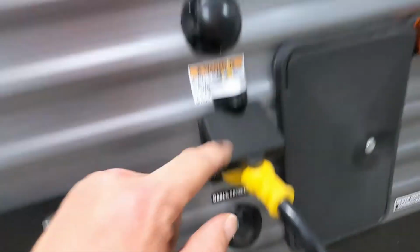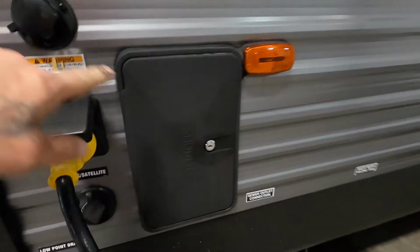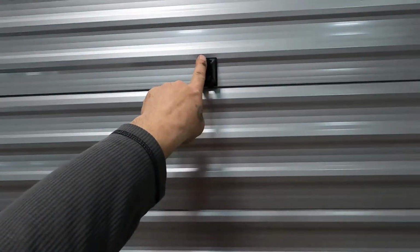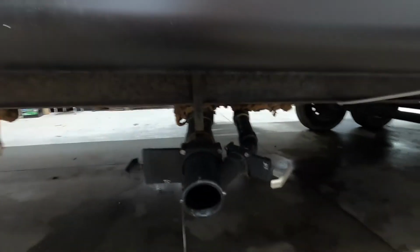Cable hookup. Your shore power. City water connection. There's a hot cold shower here. You can put your handle up here. It's actually up at a height that you can actually take a shower or rinse off from the beach anyway. Sewer outlet connection. We'll pull our black and gray tanks here. Sewer outlet and wastewater.